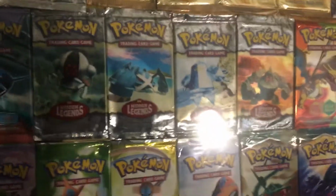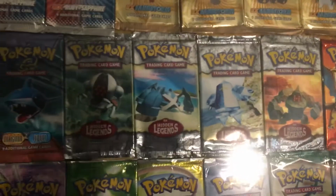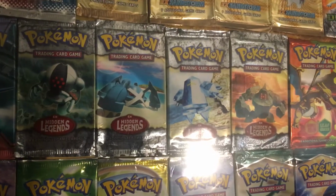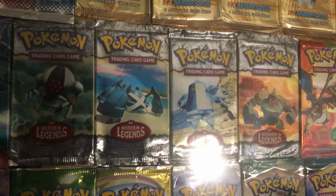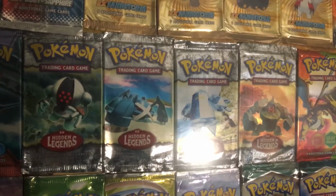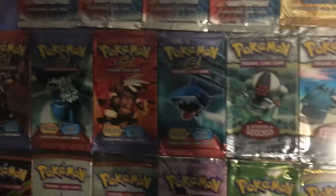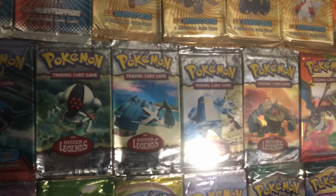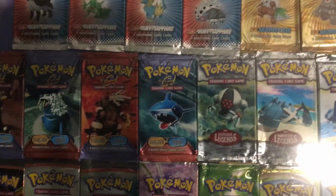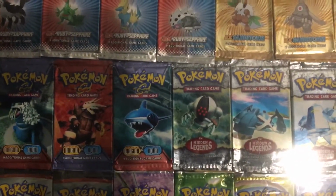Hidden Legends was another one of my favorite packs. I just loved this pack. The pack arts look really beautiful to me. These are kind of the same as these ones, got them all on the same run, and these ones right here were probably the ones that started my collection.